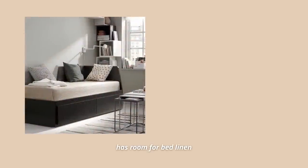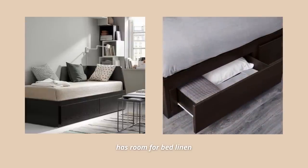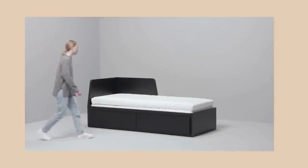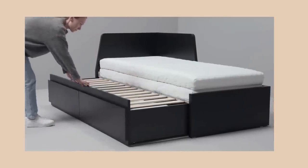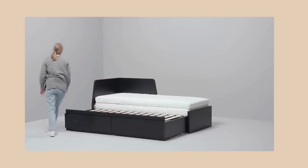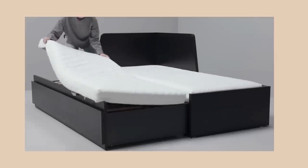What I like most about this one is the two large drawers, which give plenty of space for comforters, pillows, and bed linen. I honestly feel like often when people don't have a dedicated space for their bed linens that's really close by, they won't put them away during the day. So that's why I feel like this one is the smartest solution when you live in a small space. And with a couple of throw pillows on the backrest, this could act like a perfect sofa during the day.